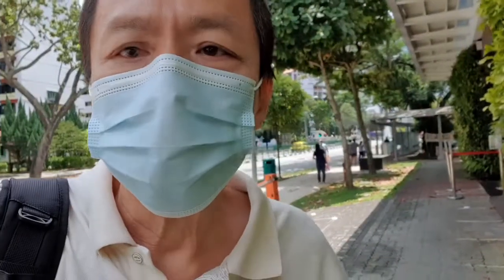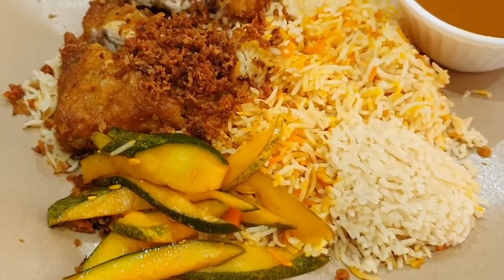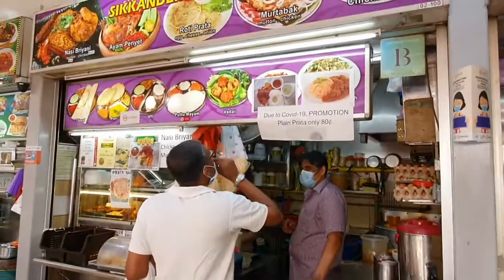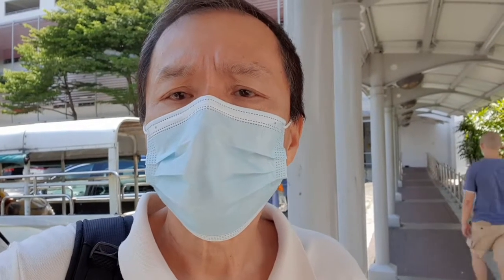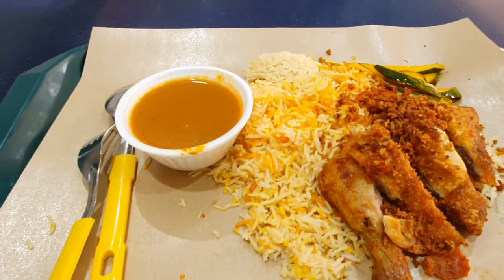Hi, have you heard of nasi biryani at $3.50? Well, today I'm going to try it at this Taman Jurong food center, and this is at the Sikanda Biryani store, located at level 2. This is the store, Sikanda Biryani, at $3.50. Probably the cheapest in town. I asked the vendor why they are selling so cheap. The answer is good for you and good for me. This is the nasi biryani.